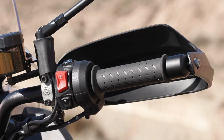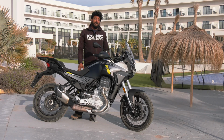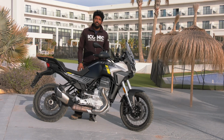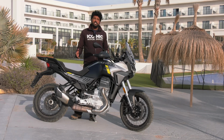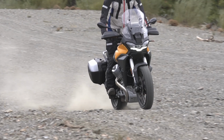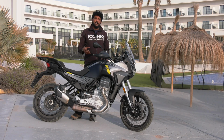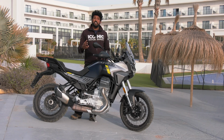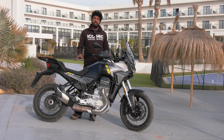Heated grips aren't standard. I think they should be at this price point, especially for the intent of this bike. At one point today, we were in 40-degree weather, and we were definitely missing the heated grips there. And the suspension is more than adequate for the purposes of this bike. But I think especially if you're a faster rider, it would be nice to be able to adjust compression, and you can't. So it doesn't have fully adjustable suspension.